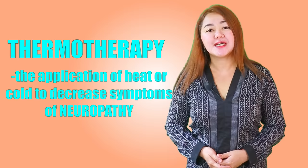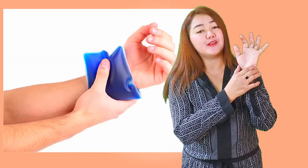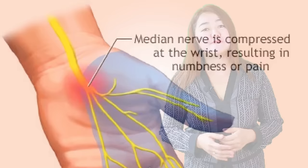Thermotherapy, or the application of hot and cold to decrease symptoms of nerve pain. For my patients that I see who have carpal tunnel syndrome or numbness in the thumb, index, middle, and ring finger, I usually recommend to put cold compress at the level of the wrist. Let it stay there for 15 minutes like this. You can do this if you're not allergic to cold, and this is especially important during the first 48 hours. The purpose for this is to decrease the inflammation in the injured median nerve.